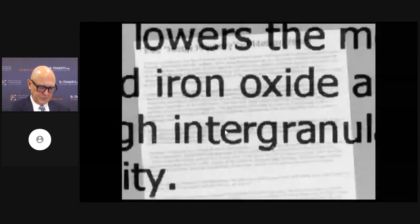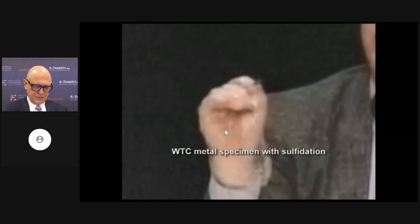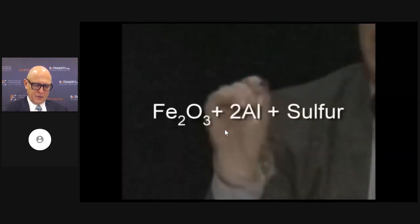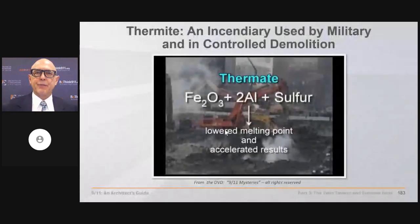Appendix C of the FEMA report describes sulfur residues on the World Trade Center steel. The New York Times called this the deepest mystery of all. Sulfur slightly lowers the melting point of iron, and iron oxide and iron sulfide had formed on the surface of the structural steel. Sulfur used with thermite is called thermate, producing even faster results. Well, maybe we're getting somewhere here, because if thermite were used, it would explain the incredible heat that produces 4,000 degree Fahrenheit temperatures. It would explain the molten iron, elemental iron, not steel.